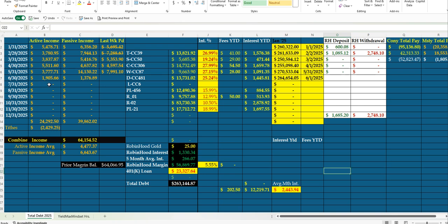All right, so now we are in the month of June, and we've gotten our first check in the month of June, which is over $1,900. And we got our dividends last week for Group D that total over $1,376.89. So our total active income from my employer is $24,292.50. And you can see we've taken our tithes out of it. You can see that's over $2,400. Our total dividend passive income for the past 5 months, starting this 6th month, stands at $39,862.02. So my combined passive and active income, beginning the 6th month, June, stands at $64,154.52.